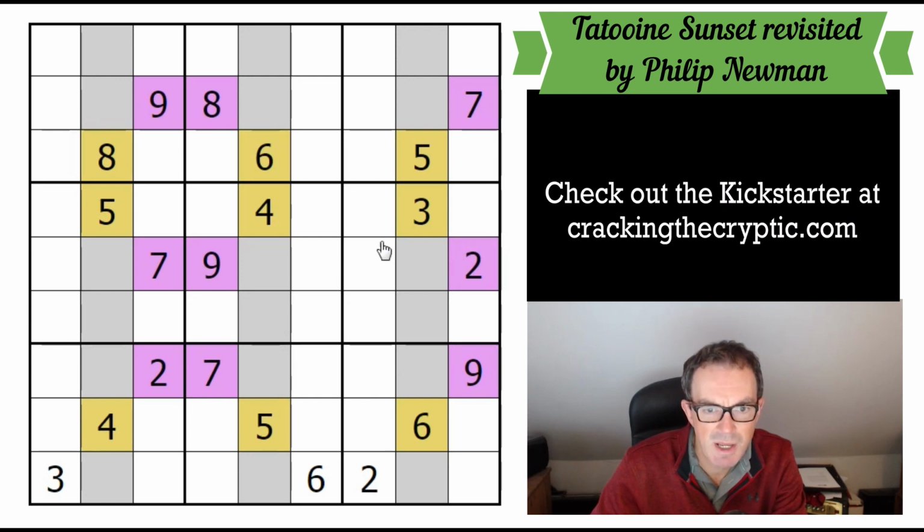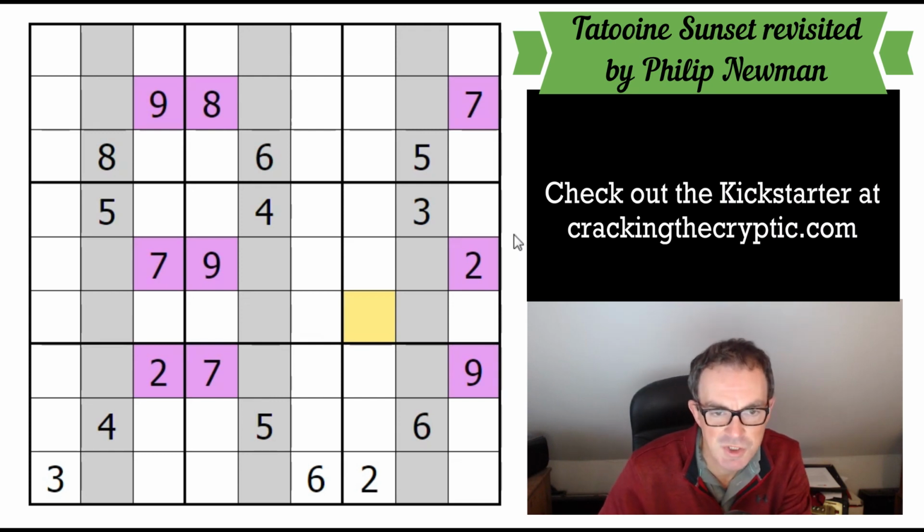So the question that we have to ask if we spot anything like this is, where do we put the digits 9, 2 and 7 in the grey columns? Well, let's think about that for a moment. How many 9s, 2s and 7s are there going to be in these 3 columns of the grid?